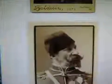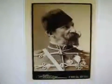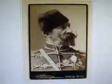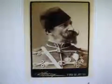This actually is a photograph of a very well-known photographer of the day, Cerrone. It has his imprint on the bottom, but that's actually Cerrone himself. And he is considered one of the greatest photographers that ever lived.